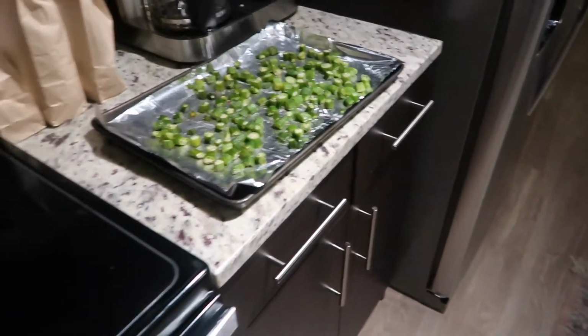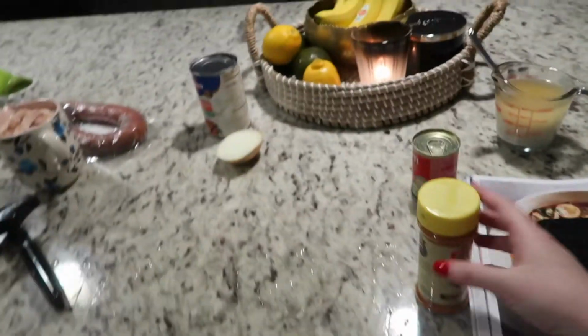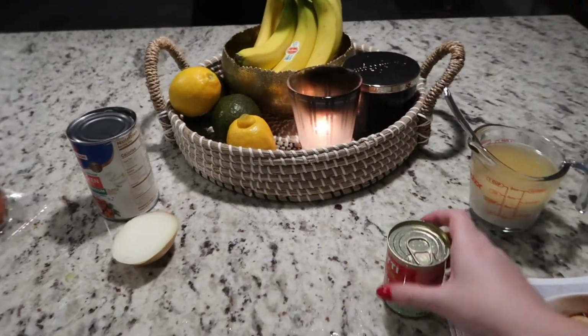Just got the okra out, and then I'm gonna be adding in everything else. So it calls for a little cayenne, some tomato paste, and I'll try and link as many of these recipes as possible. I know a lot of her recipes that she has in her cookbook, she also has on her blog.